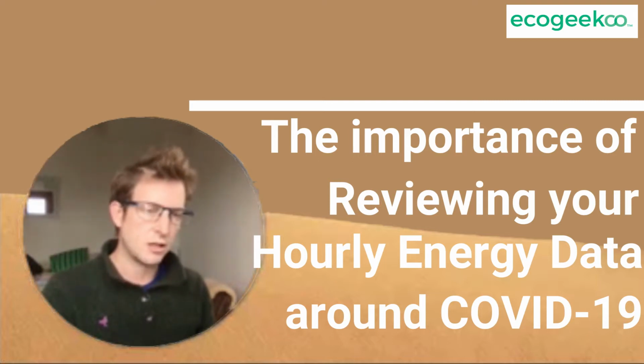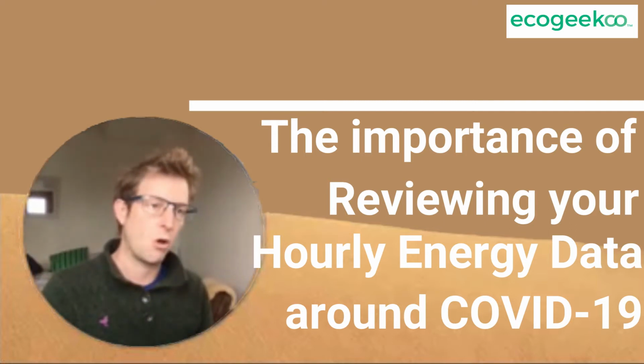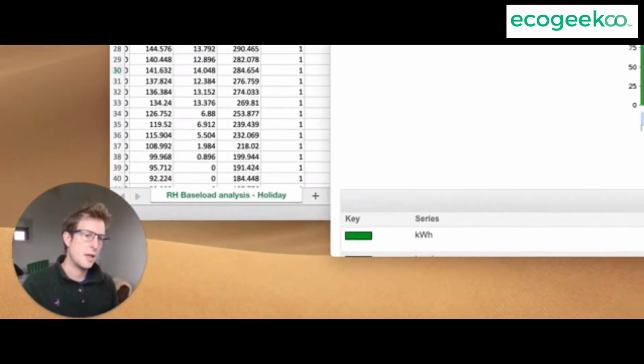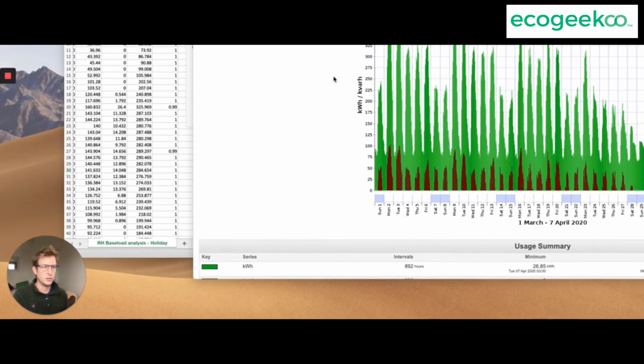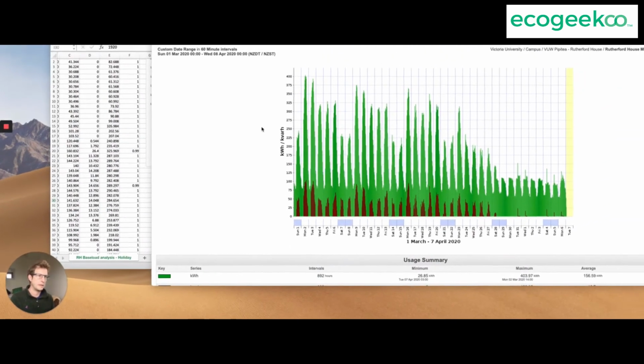But this is a little bit of a gift really to us because it's quite rare you get to shut buildings down for this long. And the data that can come out of the buildings can really tell a story and help you make huge savings going onwards. So I'm just going to show you how quickly to review your energy data and what sort of things you could be looking for and what it might mean.